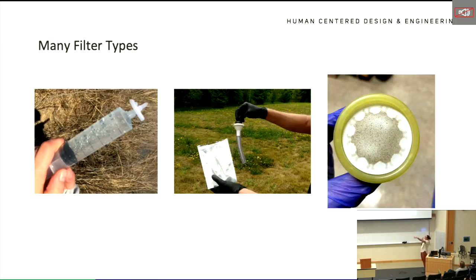This one on the left is used a lot for citizen science projects. It's just a syringe with a filter in that little circle part. There's self-preserving filters in the center there, and then you can see on the far right, that's what a filter would look like if you filtered some pond water or something kind of dirty. But all of that is not only soil and minerals, but also DNA.